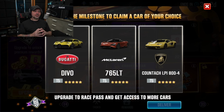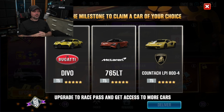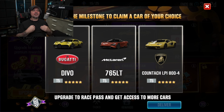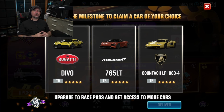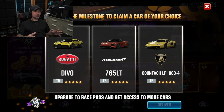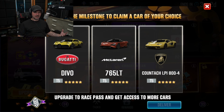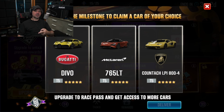So out of the free cars, my first choice would probably be the Countach. It's also easy to get parts for. My second choice would be the Devo, and my third choice would be the 765 LT. But that's me personally. You might like the stats on one better than the other. So it depends on what you're trying to accomplish or what you're currently trying to do as to which car you should choose. But I personally like the Countach, the Devo, and then the 765 in that order. Let's move on to the paid cars.